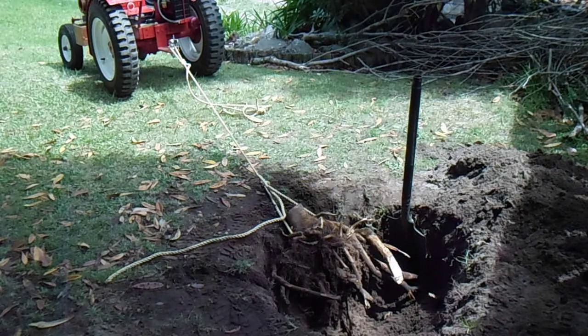Okay, so I've cut through that last root, just chipped through it with the little shovel there, spade, and broken it off. So moment of truth now, I'll set you up on a good angle and I'll drag this thing out of the hole. She'll be all over.